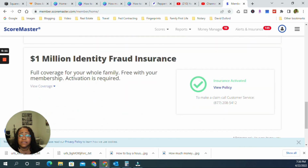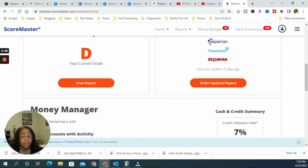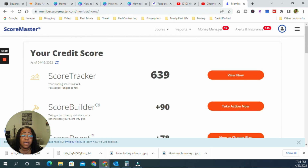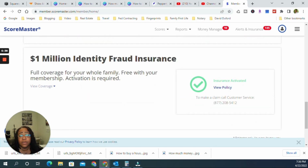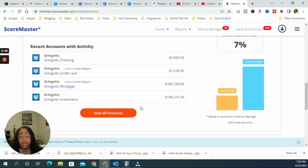The other thing I like is it comes with $1 million of identity fraud insurance, and this covers your whole household. So as soon as you go in here, make sure that you click on the identity fraud insurance and you activate it. Again, it's $1 million coverage for everybody in your home. And that's really good, because I've seen a lot of these identity theft places charge $30, $40 a month for each person. So included in your ScoreMaster subscription, you will have $1 million worth of identity fraud coverage for your entire family.